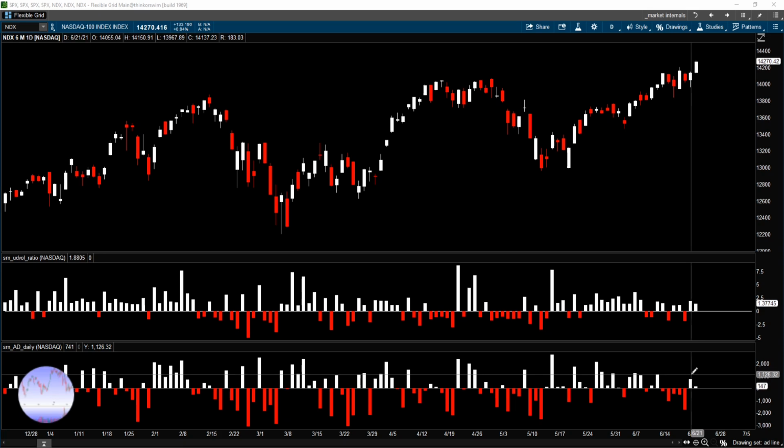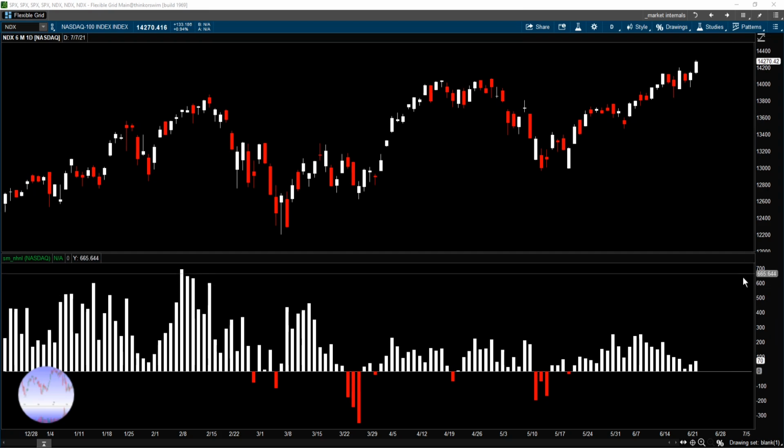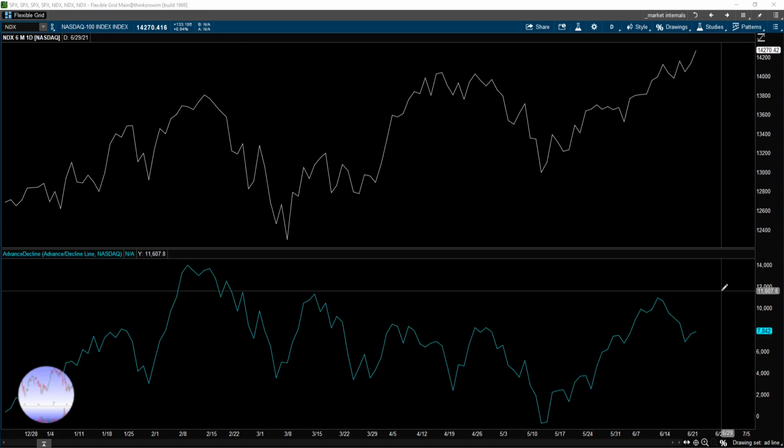Even yesterday wasn't that impressive. It was 741 more advancing issues than declining issues. And there were only 70 more new 52-week highs than 52-week lows in the Nasdaq market today. With a new closing high, one would expect to have more new 52-week highs than 52-week lows. And we saw this chart earlier, the Nasdaq AD line, negative divergence.